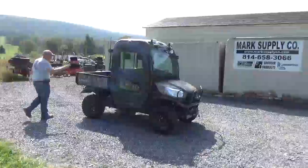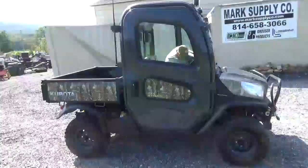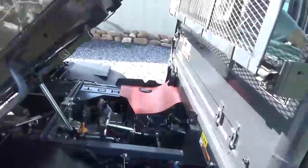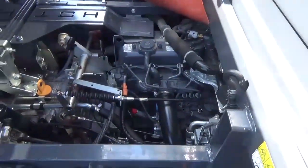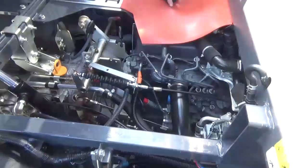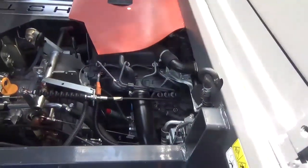So let me go ahead and fire it up. We're going to start right here underneath the engine compartment. This unit is powered by a Kubota D1105 three-cylinder diesel engine. We have just done a full factory service: engine oil, both fuel filters. I even do the power steering filter. We've done both transmission filters. Everything is serviced. Changed the transmission oil with the UDT that it requires.